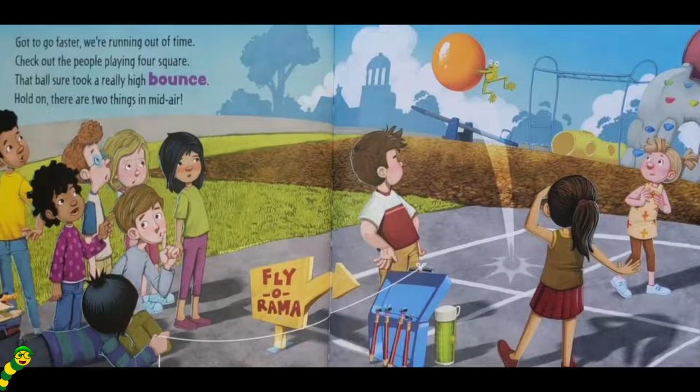Got to go faster. We are running out of time. Check out the people playing foursquare. The ball sure took a really high bounce. Hold on, there are 2 things in midair.